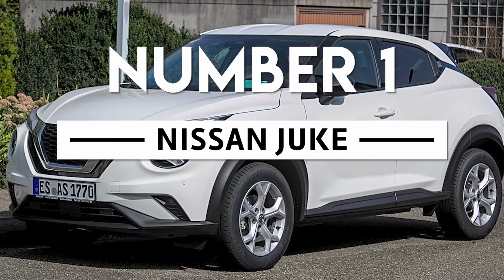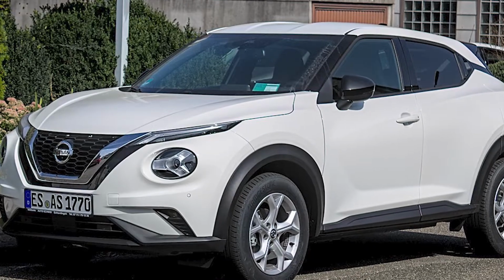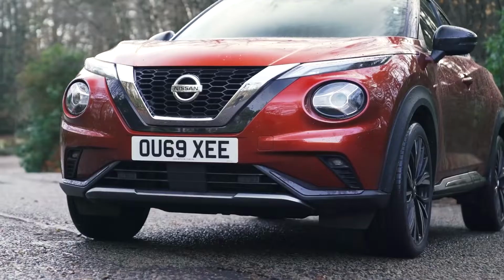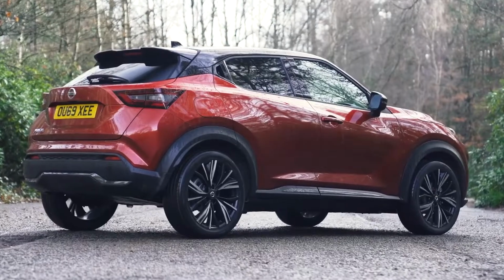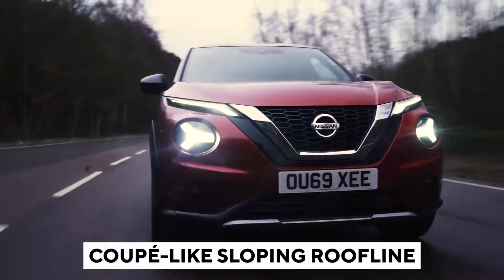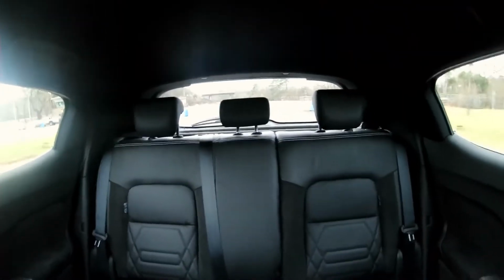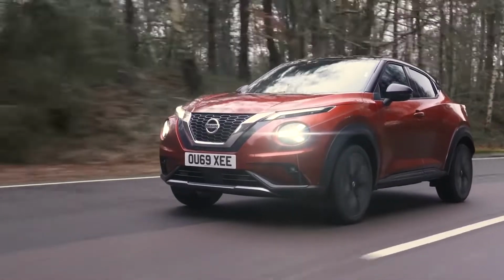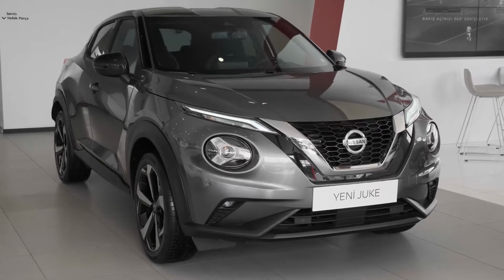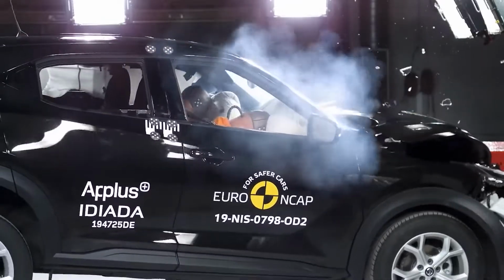And rolling in at number 1, we have the Nissan Juke with 5 stars. Rarely has a car been so divided as the Juke. In the years after its release, the SUV polarized with its unusual headlights and coupe-like sloping roofline. Today, the Juke is a standing example on the SUV market and can almost be seen as the founder of the coupe-style SUV class. Since the last model revision, Nissan has given the car a fresh look and at the same time made the Juke onto the podium in terms of safety.